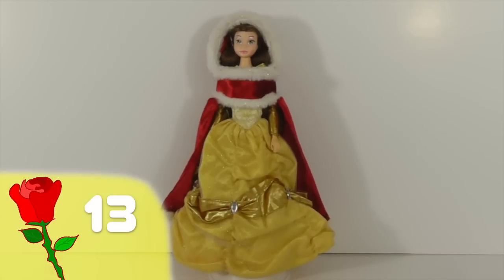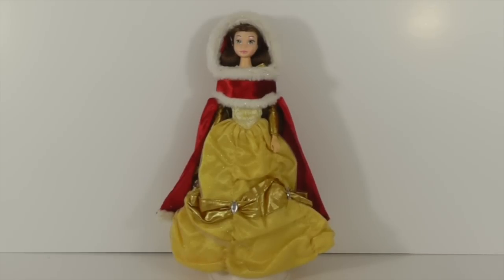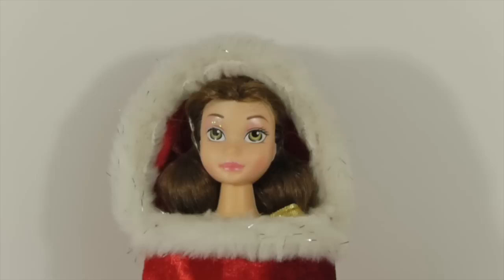This is another old Disneyland Paris Belle doll. This is a special edition Christmas Disneyland Paris Belle doll, and I absolutely love her long red Christmassy cloak. Unfortunately, her hair is really matted.